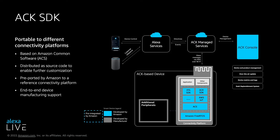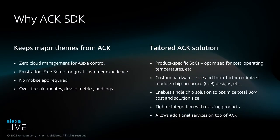That opens an opportunity for developers to provide communication to ACK services on their own hardware and also integrate new value-adding features into their products. To simplify porting between hardware platforms, the ACK SDK uses commonly available Amazon FreeRTOS and also the Amazon Common Software layer to abstract the underlying hardware platform. To sum up, devices built with the ACK SDK benefit from the same ACK value adders: zero cloud management for a fixed per-device fee, frustration-free setup for a great customer setup experience, no need for an Alexa skill or mobile app as devices use the Alexa app, and many other ACK features.